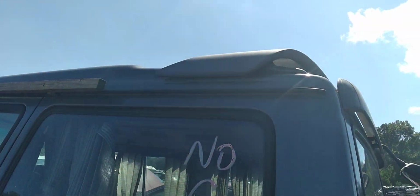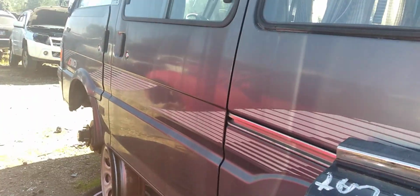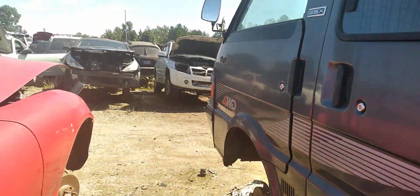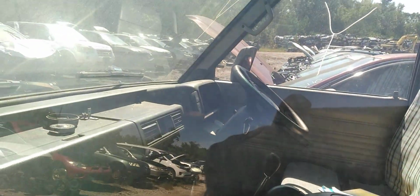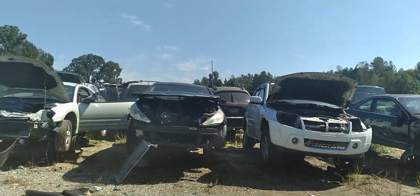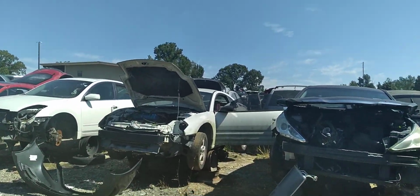That spoiler on top of it. Curtains in there. Oh, it's a right side drive too, guys. Look at there, if you can see that. Different badges all over, GSX. It's pretty interesting to find out here in the pull apart in Jackson, Tennessee.